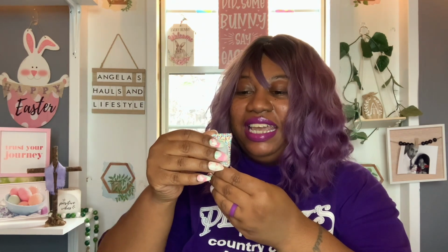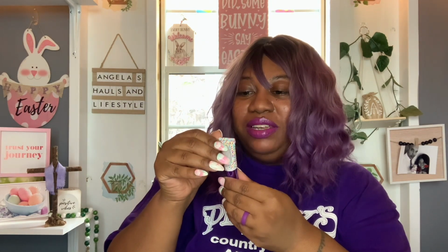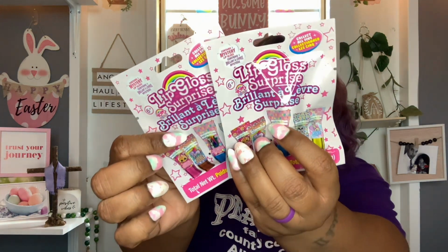Oh, so this is the grape ice cream flavor, holographic gloss. Isn't that cute? So that's like a little, I don't know, looks like maybe an owl or something like that. I don't know what that little character is, but she's cute. So I end up with one grape and two strawberries. So I won't open these, I'll gift these.